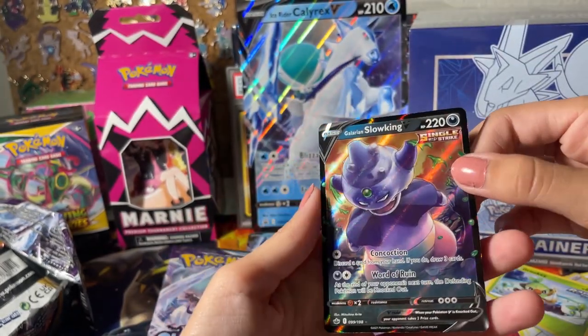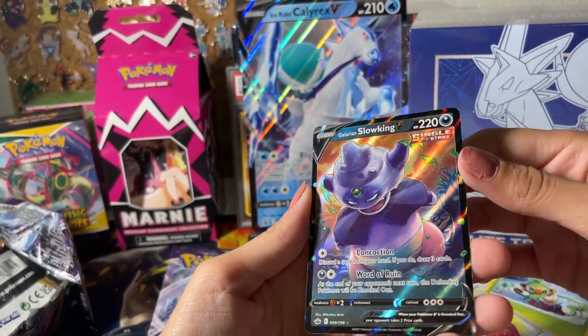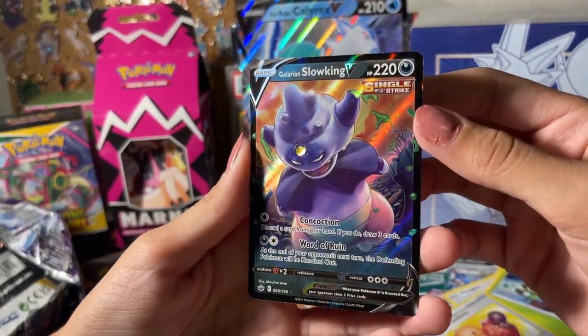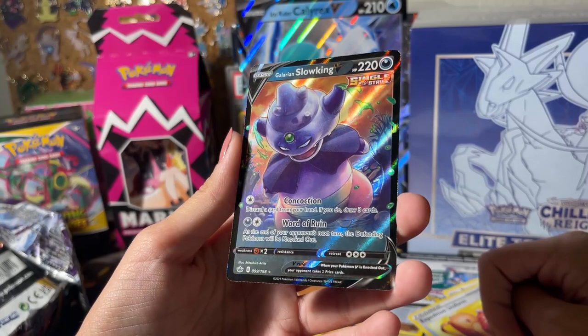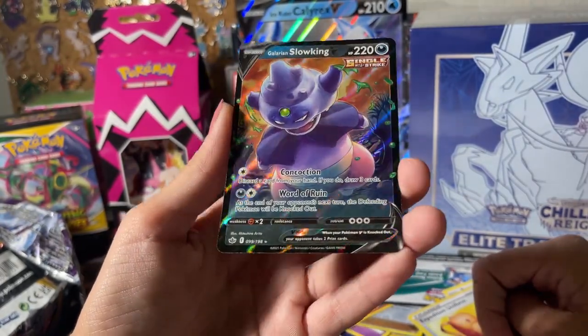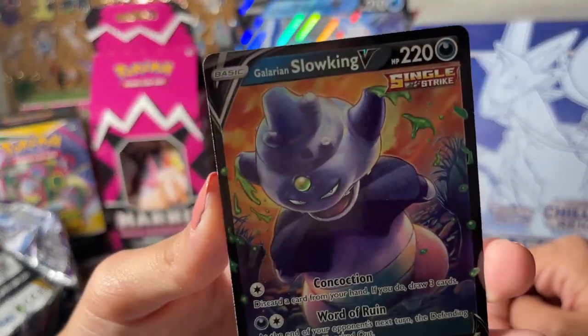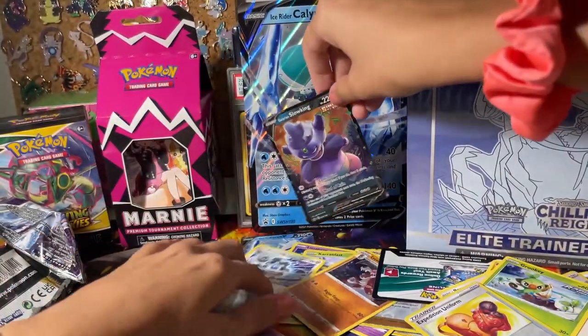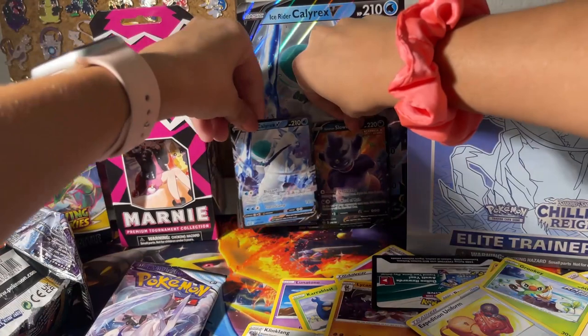Yeah. Ooh, oh, not bad. Slowking V, single strike, shiny boys, best pull of the day so far. Wow, look at that beauty, you guys. Wow. Right. I'm putting it back here with the pretty boys. Just change.